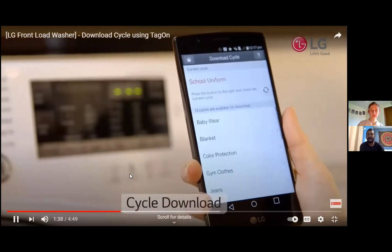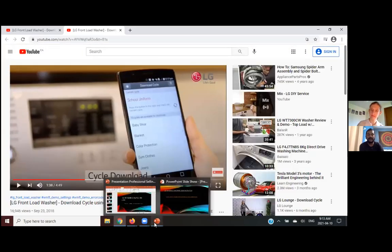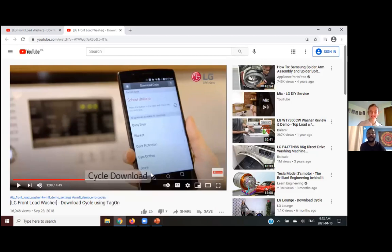I've seen this washing machine previously, and I didn't know it had these amazing features of connecting it to the phone and stuff like that, which makes it way more exciting. I personally used this washing machine previously, and I really liked it.